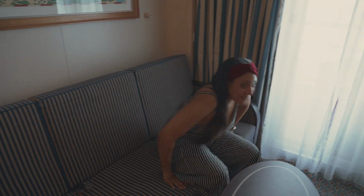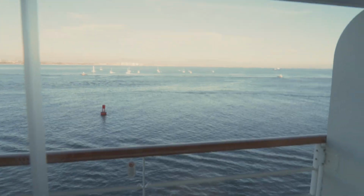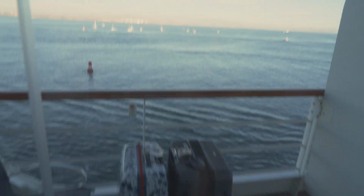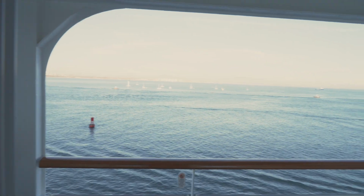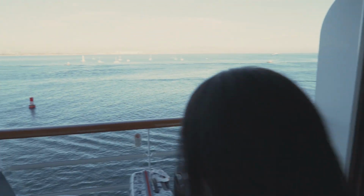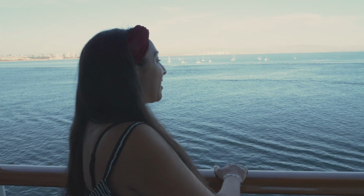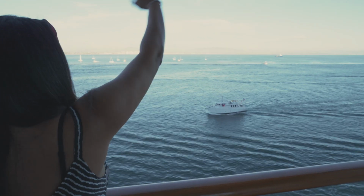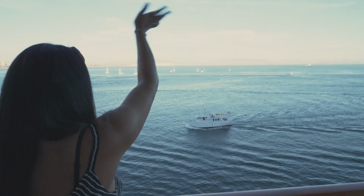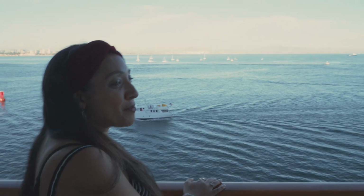And then, of course, we have the piece de resistance. The balcony. And we have our stuff on the balcony. Don't look down there, look up there. We moved it out of the way just for the tour. We will not leave it here. And so we have our nice balcony. Look at all the boats. Hi! They don't see you. It's too much to see. So we have our beautiful balcony.